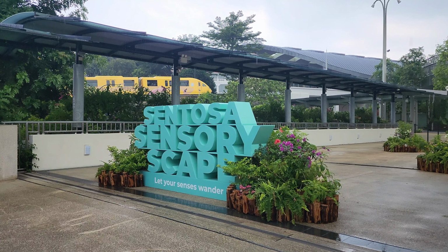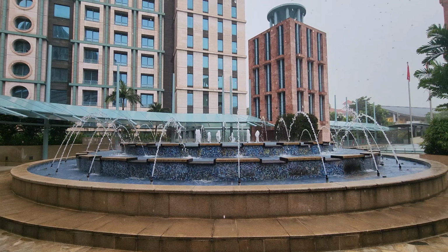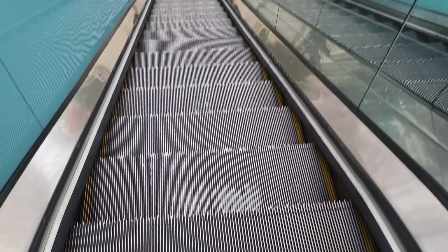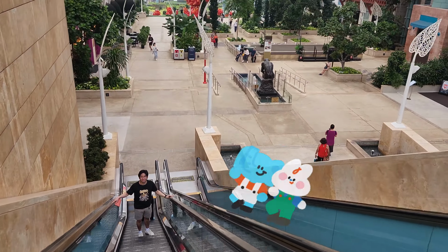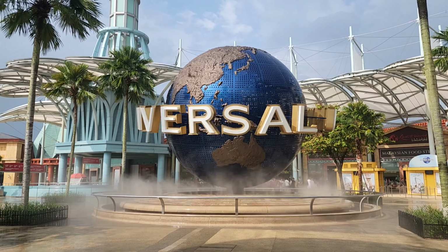And just as we reach the Sentosa Sensoryscape, it suddenly rained heavily. But nothing can stop us, so we're just gonna walk around while waiting for the rain to stop. We pass by the casino, we literally just passed by, as well as the outside part of the Universal Studios.